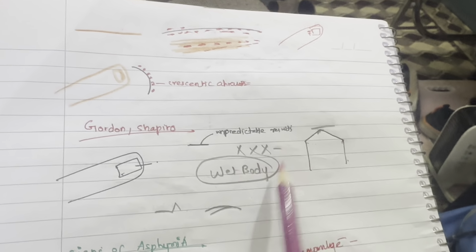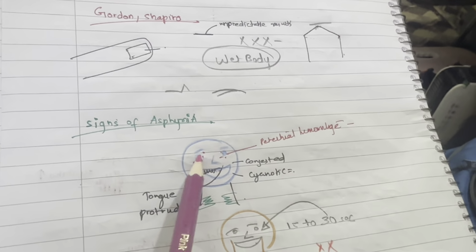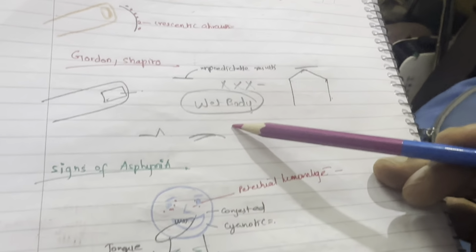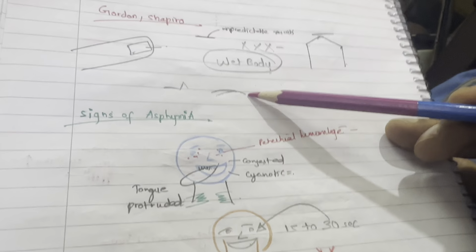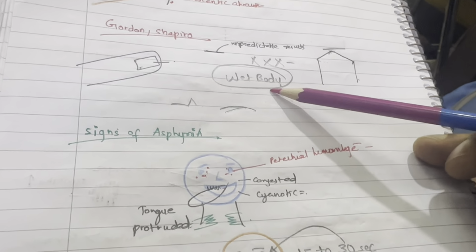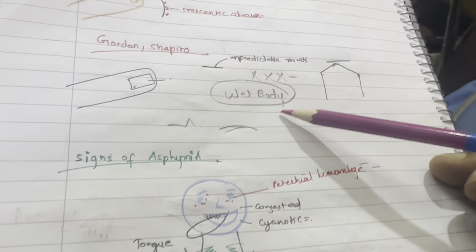In some cases, injuries are indefinite. Abrasions may not be noticed unless examined carefully. A wet body may not show fingernail marks until drying of the skin has occurred.